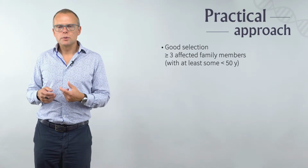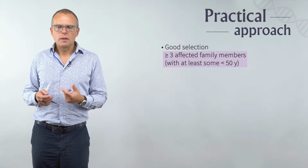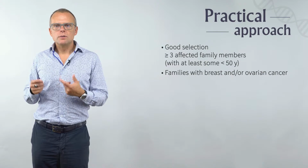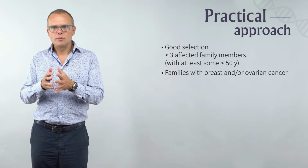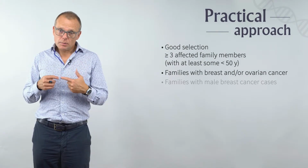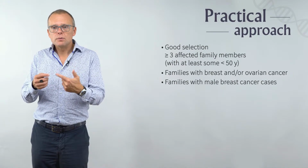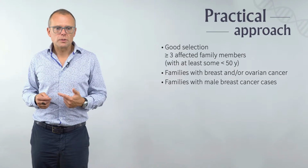And one of the criteria, which is the most important criterion, is that one needs 3 affected family members. We don't distinguish between breast cancer and ovarian cancer. We don't see a difference. So 3 family members with the disease are sufficient to say this is a high-risk family. Of course, one needs an extended family. If the family is too small, this criterion cannot apply. We would also take families with male breast cancer. Males can also get breast cancer. It's far less frequent, but it happens more frequently in familial cancer families. So we would include those families as well.